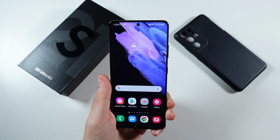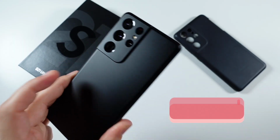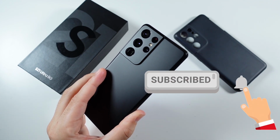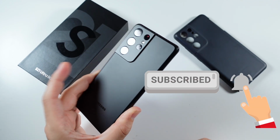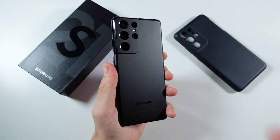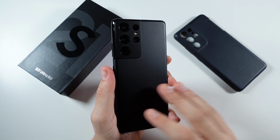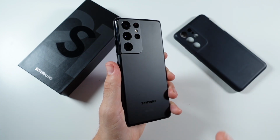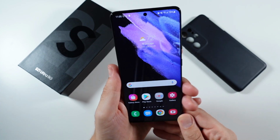All right, guys, so let's talk about the Galaxy S21 Ultra 6 months later. This has been probably the best big phone I've ever used in my life, and I know that's a bold statement. I mean, for a big device, this is almost 7 inches at 6.8 inches, a little bit smaller than the Note 20 Ultra, which had 6.9 inches, but it's still a beast in size.